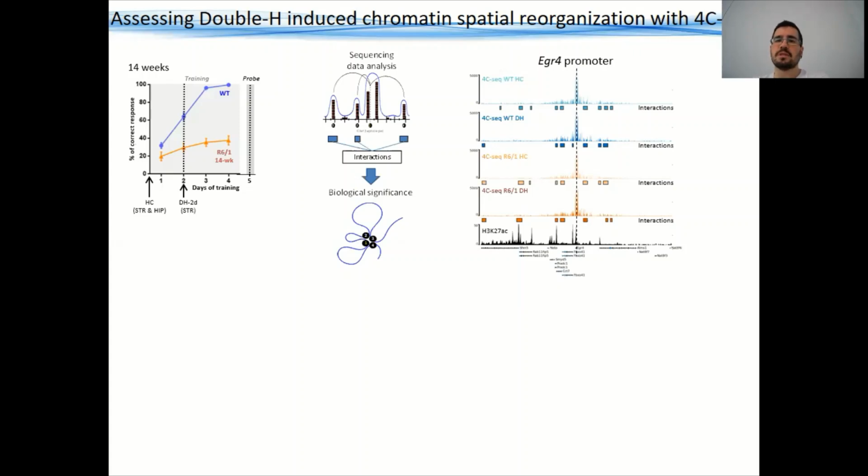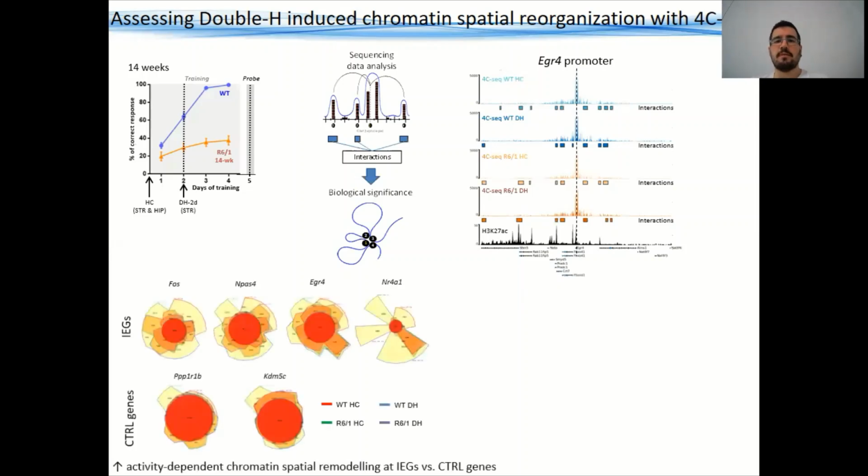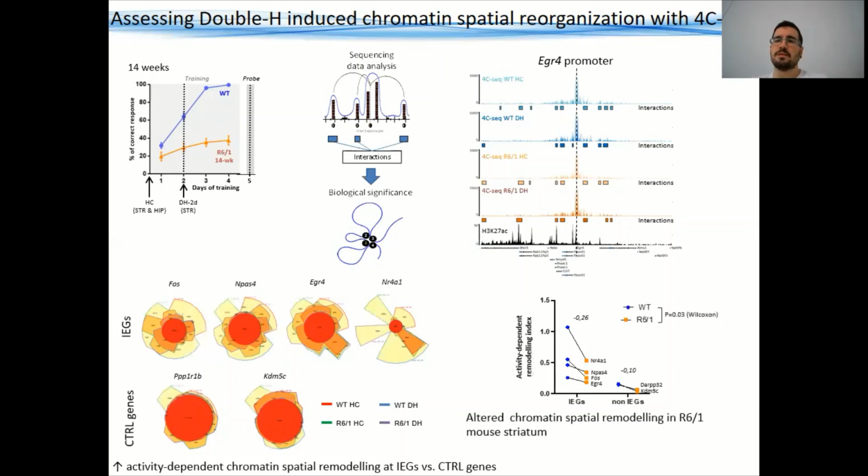We focused on a set of immediate early genes and non-transcriptionally induced control genes. As shown in these chord graphs, overlap of promoter interactions between the data generated in basal or EHDN conditions, as depicted by the areas with stronger tonalities, was reduced at immediate early genes as compared to control genes, suggesting, as expected, higher activity-dependent chromatin spatial remodeling at immediate early genes. Interestingly enough, the extent of these changes was smaller in R6/1 mice, suggesting that this mechanism is altered in the disease.